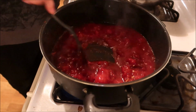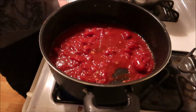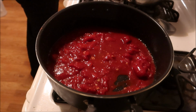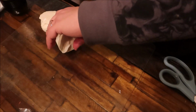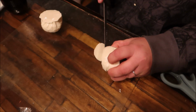Mix it all up. So let that simmer for 10 to 12 minutes. Now while that simmers, you're going to prep your mozzarella cheese. So we're going to go ahead and cut these into just strips of cheese.